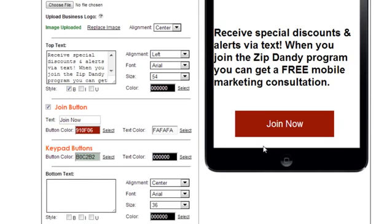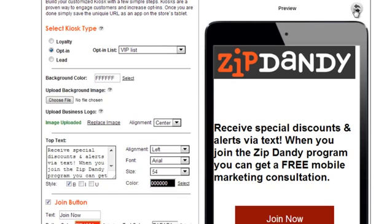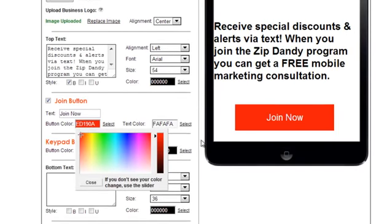Now, the psychology of color is such that red is one of the best colors you can use for selling and attracting attention. So the more red you can create, the better it's going to be for you. Update it. Okay, now we have that kind of a red there.